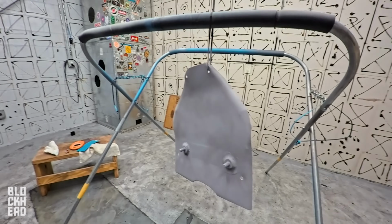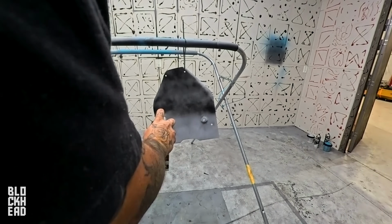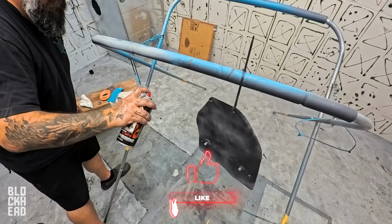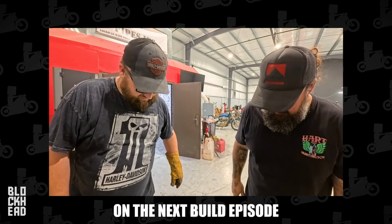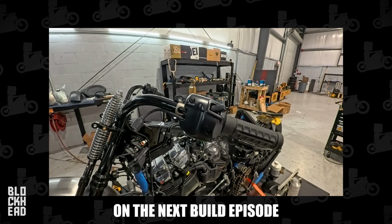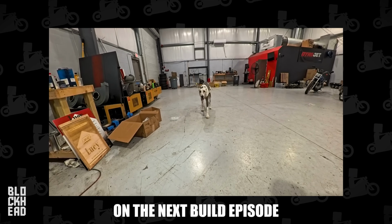Second coat of primer. Kind of sanded it down a little bit after the first one. Let it dry. Come back. Hit it with some black. 2025 Harley-Davidson controls on 1937 bars.